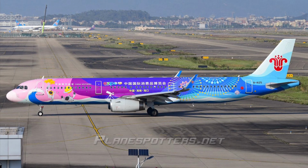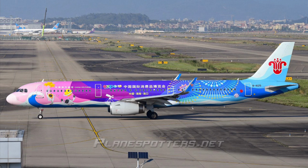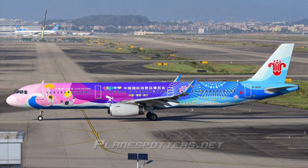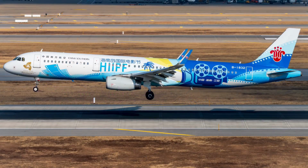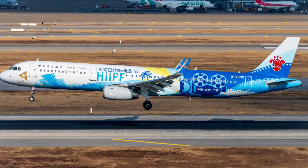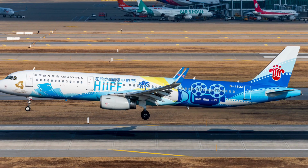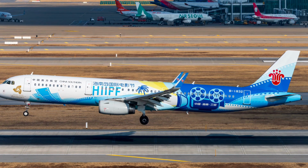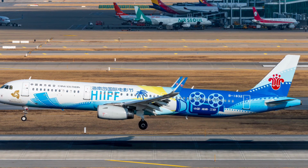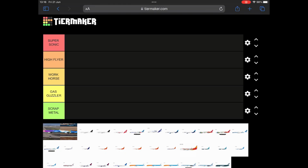Now, this model was released by HYJ Airwings, and it sold out in like a flash. And I couldn't even get myself a copy, so I'm super pleased to be seeing it turning up from NG. The second model is B1832. This one has also a very nice special scheme for the Hainan Island International Film Festival. Both of these are really attractive models and ones that I'm really, really keen to get hold of. So I'm going to put both these up into Supersonic. I think these are going to be really spectacular.